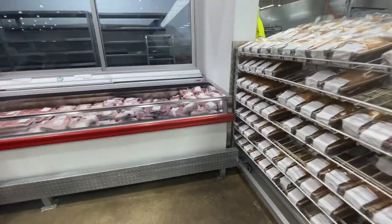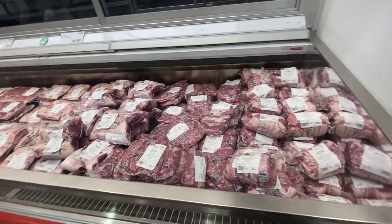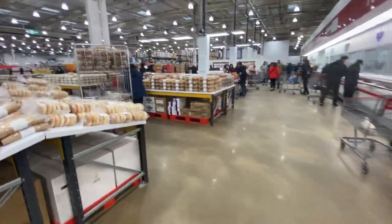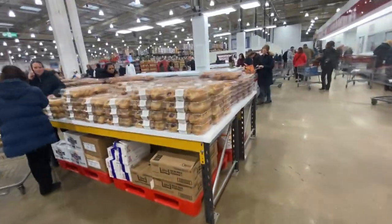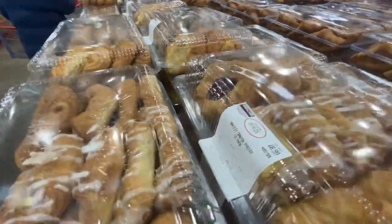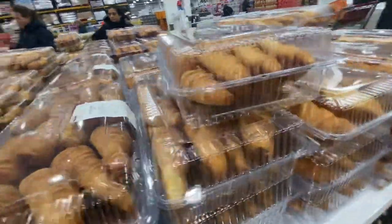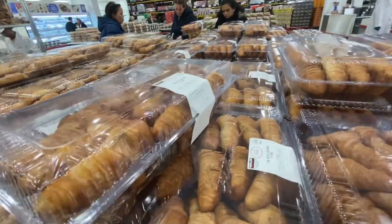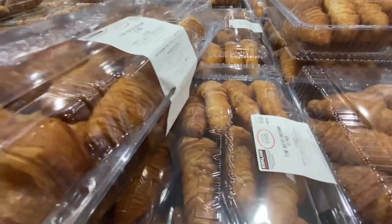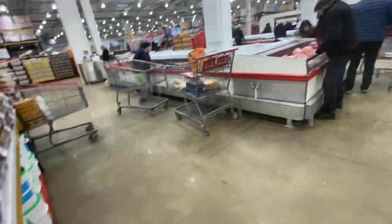Over here you have meat. These are frozen meat. I told you, you wouldn't regret coming to shop here. Save a lot of money. These are pastries, variety, Danish, $6.99. These are croissants, a pack of 12 for $5.89. Wow, that's awesome.